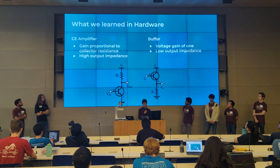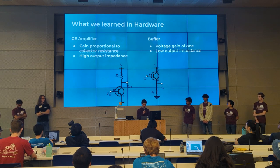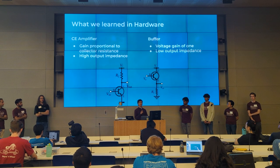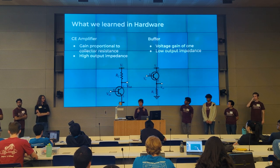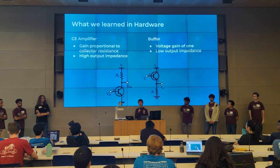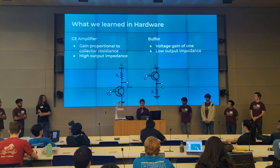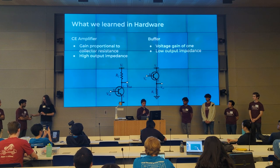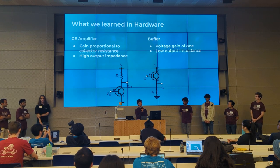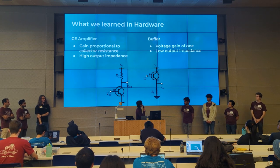So an example of this is amplifiers. Throughout the RF front end, we must amplify a relatively weak signal. And on the left is a common emitter amplifier. Its gain is proportional to the collector resistance. And you can see that if there is a low load, then in our AC analysis this will be in parallel with the collector resistor, reducing the amplification of the amplifier. So this has a high output impedance, and here's another thing called a buffer, which is called a common collector configuration.